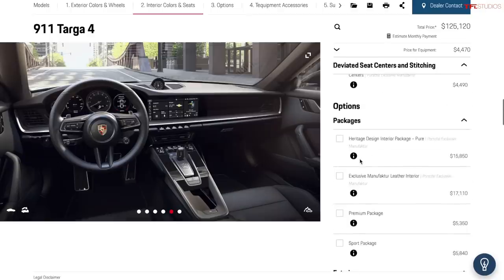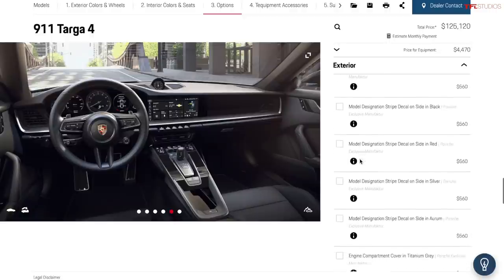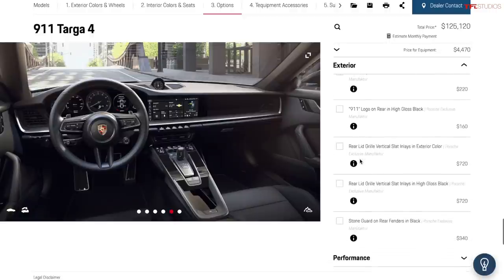For example, Porsche does charge for things that would be standard in a lot of other cars. So like power folding mirrors, right? That's a $370 option. It's stuff like heated seats you have to pay for.